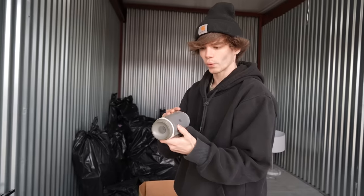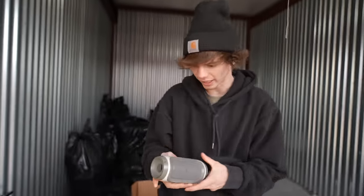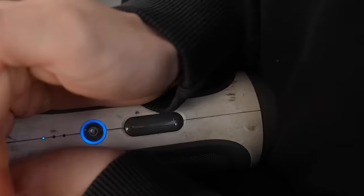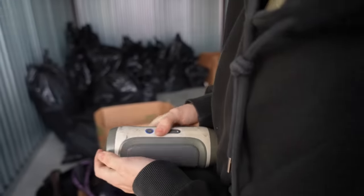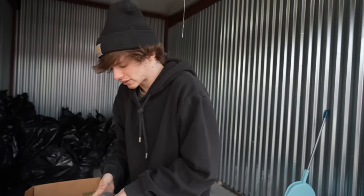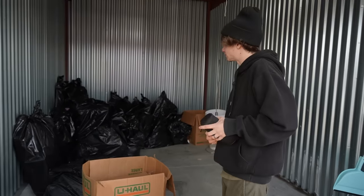Dude, okay. JBL speaker right here. That's actually legit. Does it work? It looks like we got battery, baby. You see those lights going? Hello, are you on? She's on. That's a pretty sick speaker. It's a tiny little speaker. I want to say 20 bucks for this guy. Listen, we're definitely gonna profit off this locker, now that I'm looking at everything. I mean, there could be just a bunch of trash in these bags though.